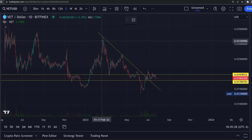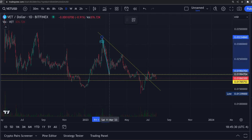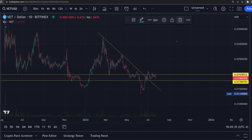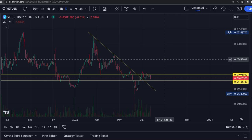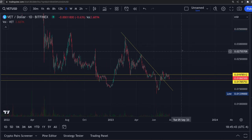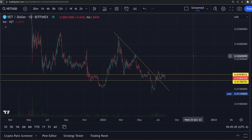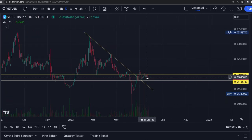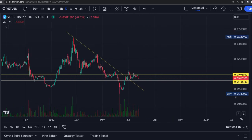Which most of the time will signify a bottom. There's your A, B, C, and there's your trend reversal starting up here. That's usually the sign of a trend reversal too. You got your ABC pattern, and then you continue on your way up. That's what this is, starting higher highs and higher lows here.